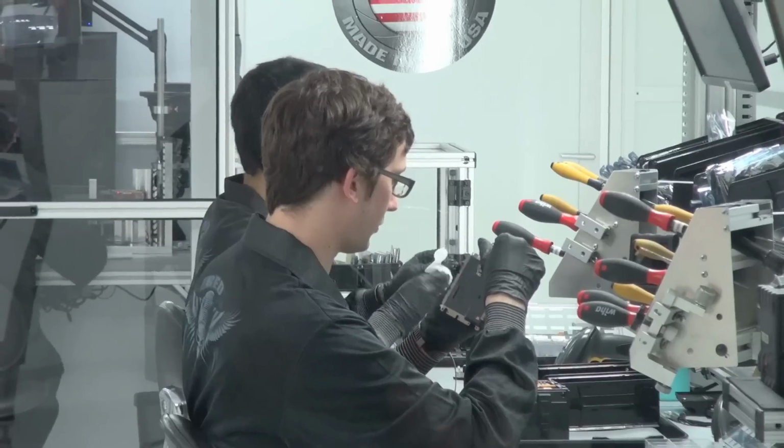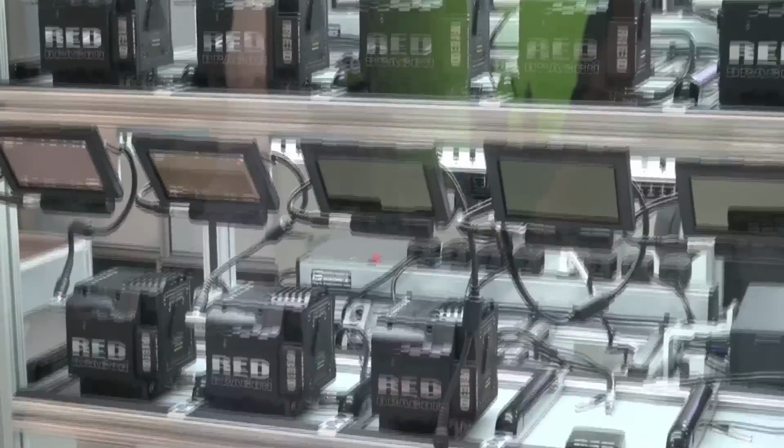So a lot of you may know about our Epic camera with the 5K sensor and the Scarlet camera with the 5K sensor. This year, we're improving on that again with our new Dragon 6K sensor. So what's happening behind you is they're actually upgrading cameras from the 5K Epic sensor to the 6K Dragon sensor inside the Epic.